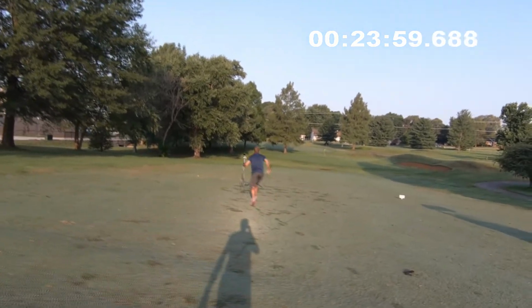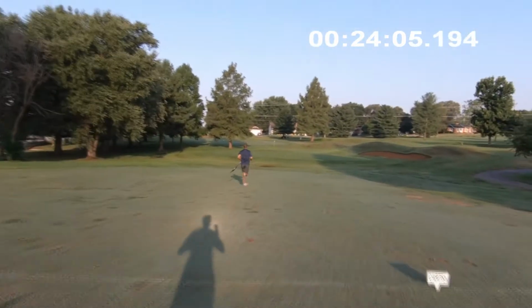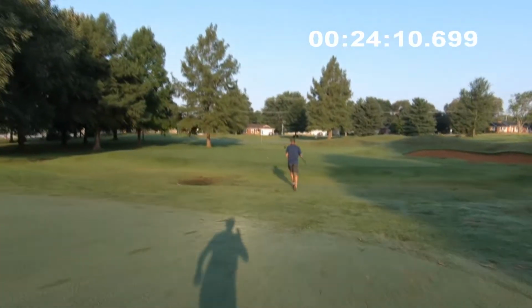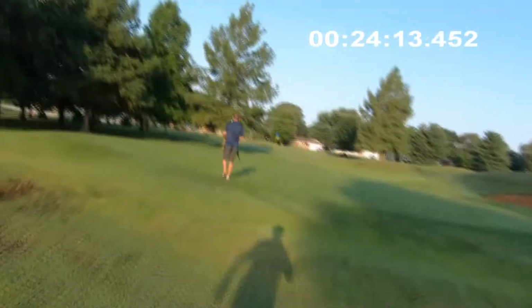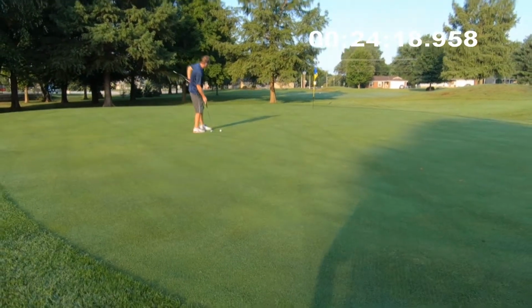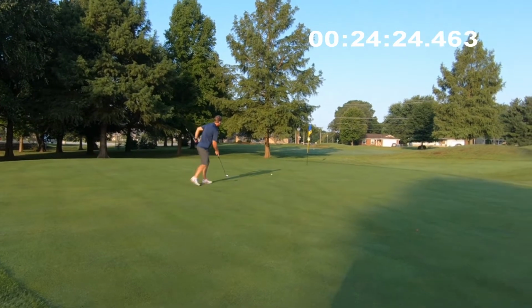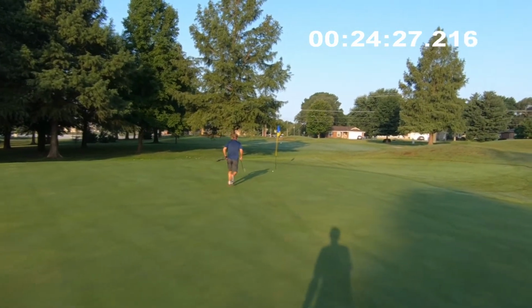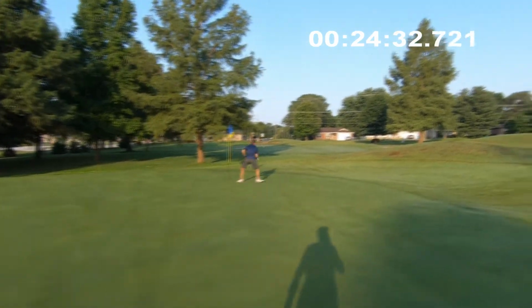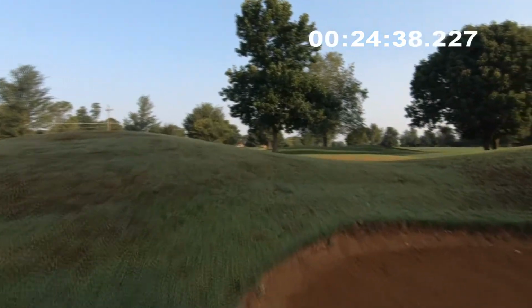Get up there. Go. As soon as he hits this approach shot, he knows it's short. Never quite gave it enough to get back to the hole. Nonetheless, he's still got a 20, 25 footer for birdie. Easy. Hit it. Oh, just to the right. Ends up just missing the birdie putt. Tap in par.